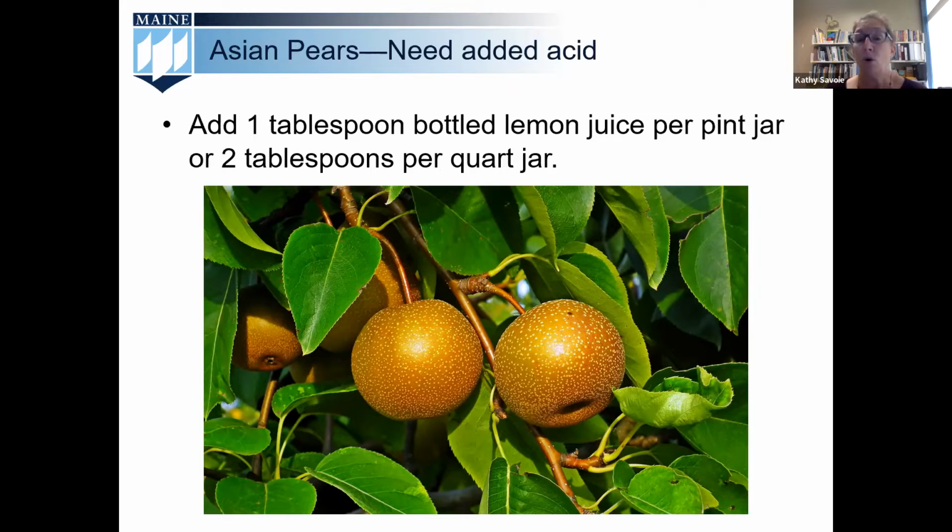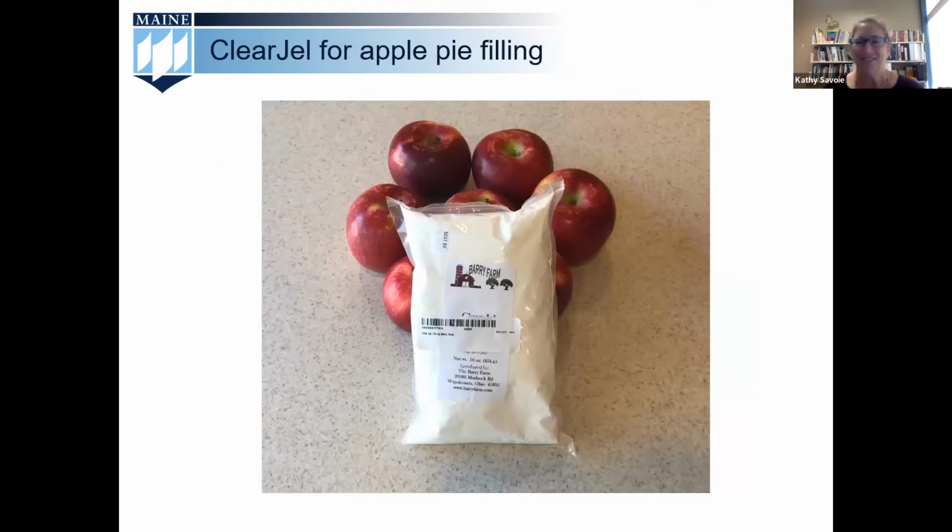And we will include a link to a resource from the National Center for Home Food Preservation so that you have the latest information if you are going to be planning to can Asian pears. So back to our apple discussion.